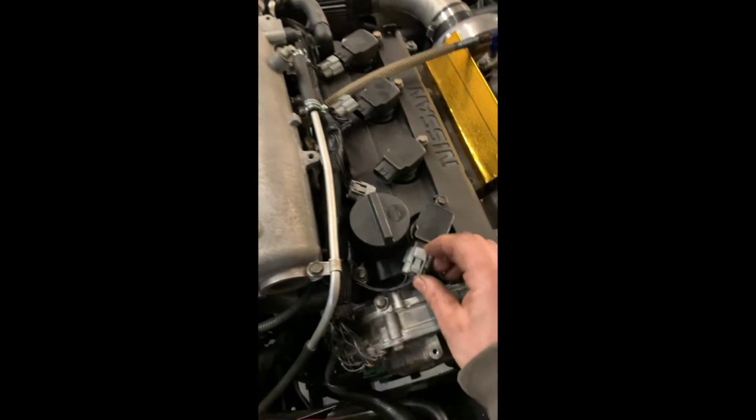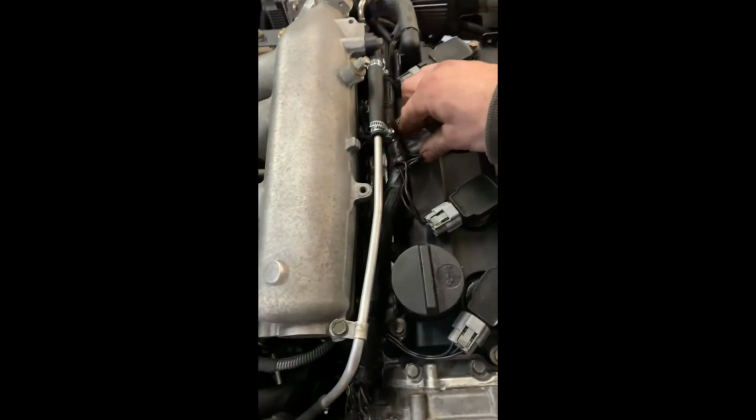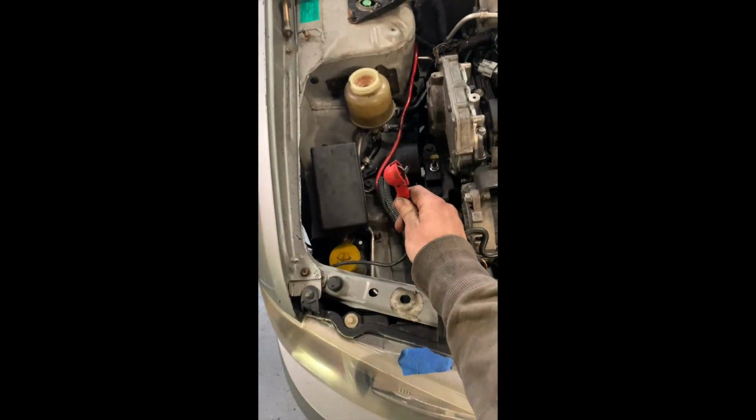Sounds good up there. Plug these in. Come on. Keep on. There it is. And now it should like fire right up. Okay, so, damn it. Okay, well that was stupid.